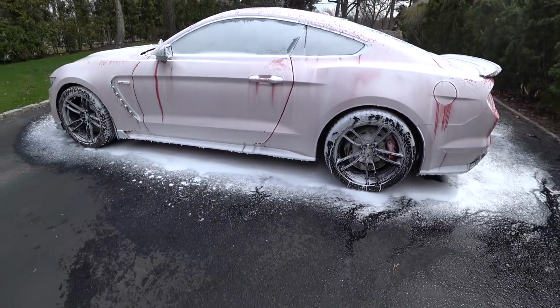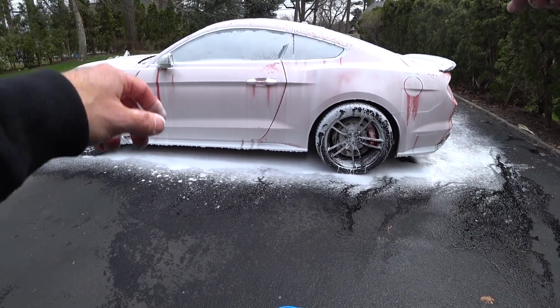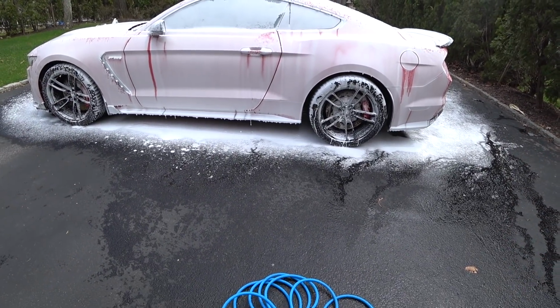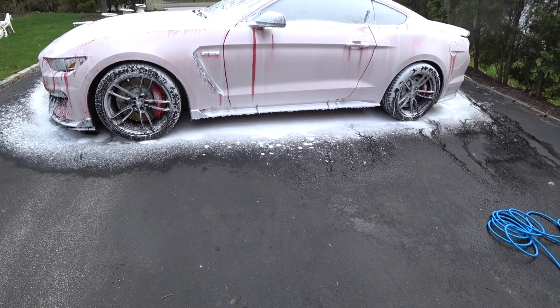But I got to tell you guys, this is pretty cool. This is a really interesting test, and you guys can see a little bit of the water by the side view mirror and the fuel filler. It's starting to come out and starting to dwell and push it all down, but I mean, look at this. This is a couple of minutes now sitting on the car, and it's clinging to the paint. It's not falling off.